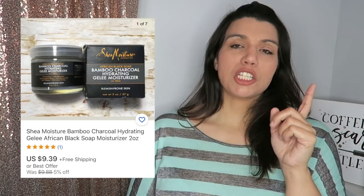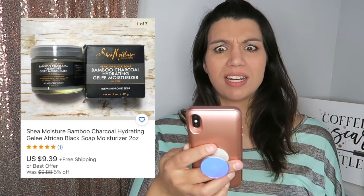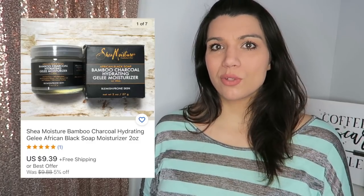Well, there's an idea. This Shea Moisture Bamboo Charcoal Black African Soap Jelly Moisturizer. Did I say all those words? So not only does the Shea Moisture brand always do really well for me, but moisturizers also do well.